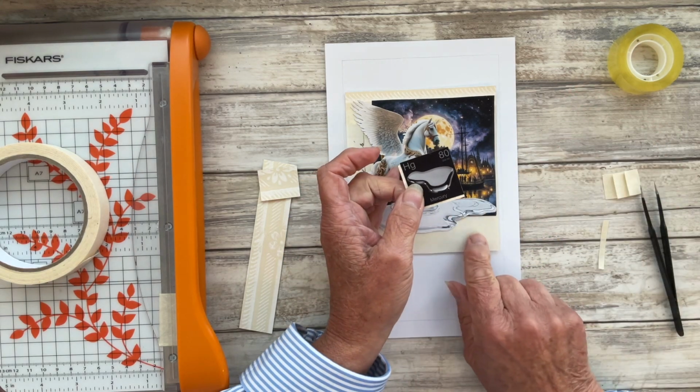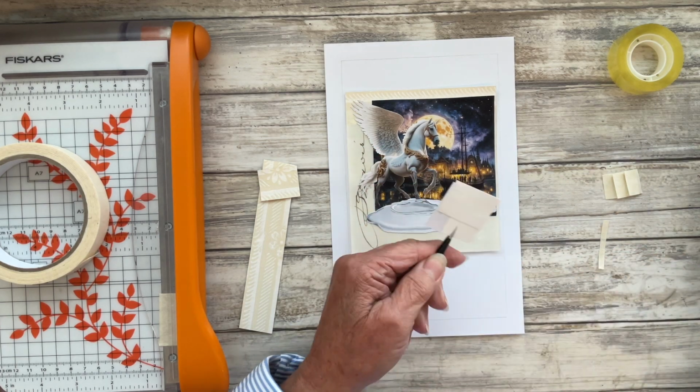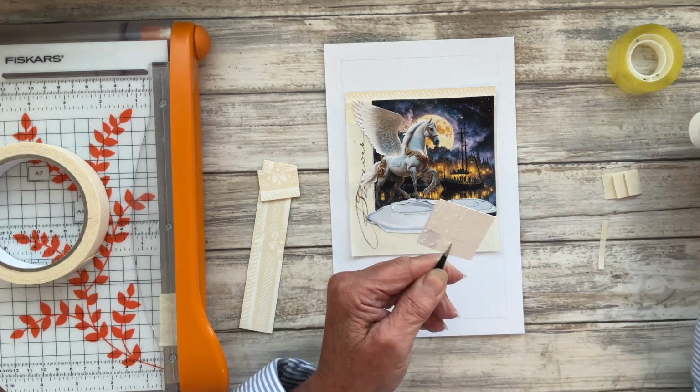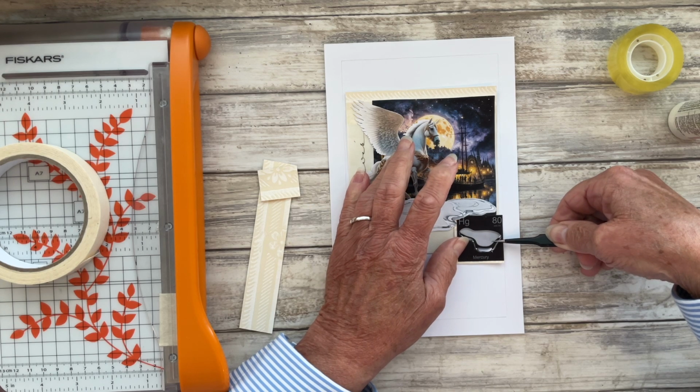So I'm going to glue this in place on here, and you'll see why I've done this in a moment. So I'm just going to put a little bit of glue on here. I'm going to tuck it back underneath where it was before, like that.